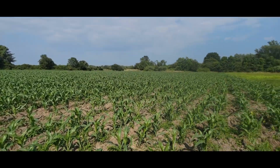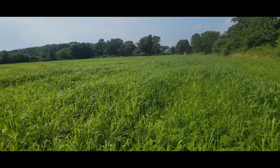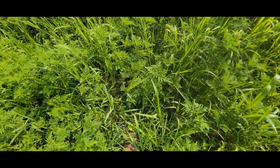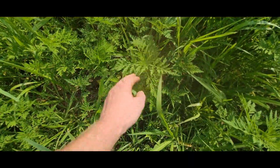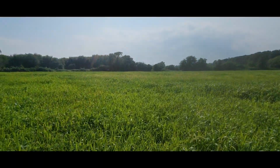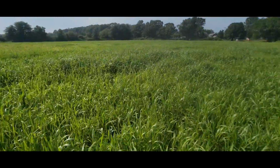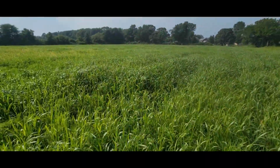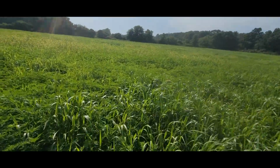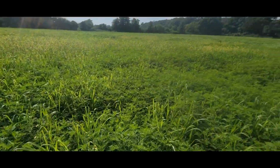So let's go take a look at the hayfield. This is the field that TJ rotary mowed 3 weeks ago. I believe this is all ragweed, and it's everywhere in this field. You can see some yellow mustard growing over there too, the yellow flowers. I'm kind of surprised it grew up this fast, but yeah, this is all pretty weedy. It's not really what I wanted to see.